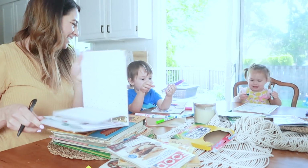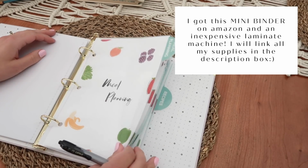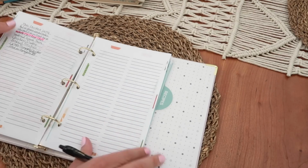After the kids are busy, I can get to my meal planning, and this is the meal planner I put together. I have some space to plot out my weekly menu and also a couple pages full of every dinner that I've ever made that my family really loves.